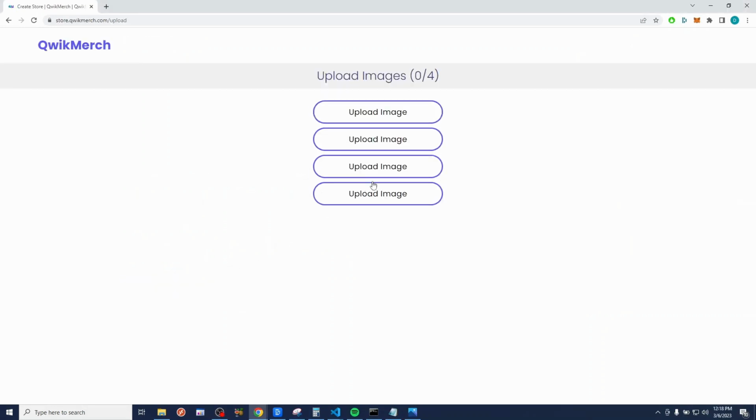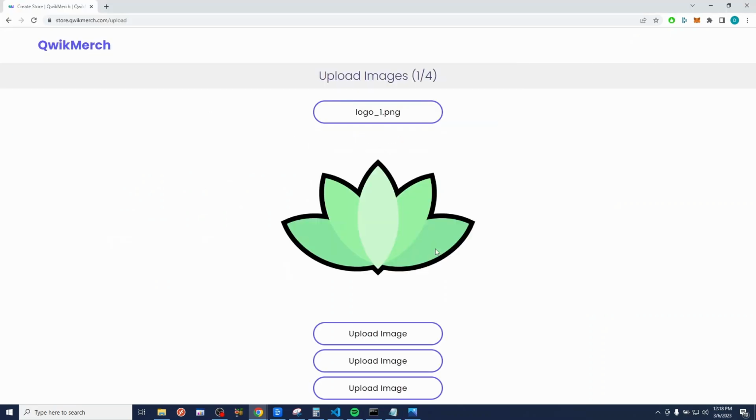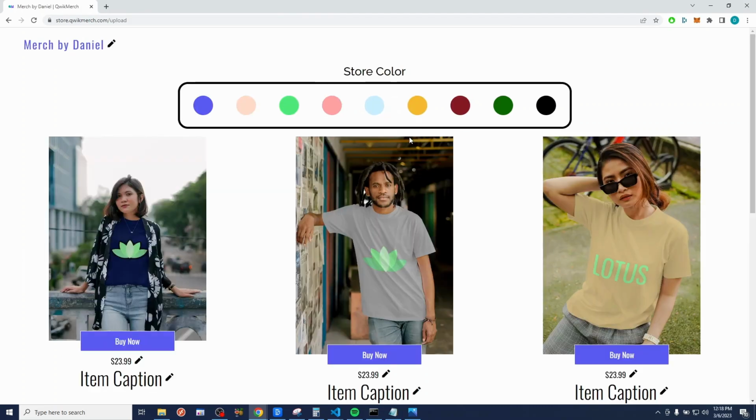The first thing we need to do is upload a few images. When I upload an image, the website will display it for me. Next, I'm going to upload 3 more images so that I can populate my entire store. Once I do that, I'm prompted to enter my name. After typing it in, I click on Done, and just like that, we're taken to our ready-made store.